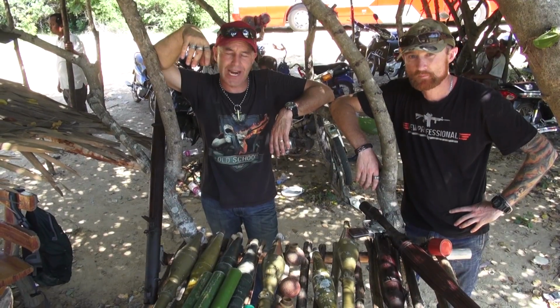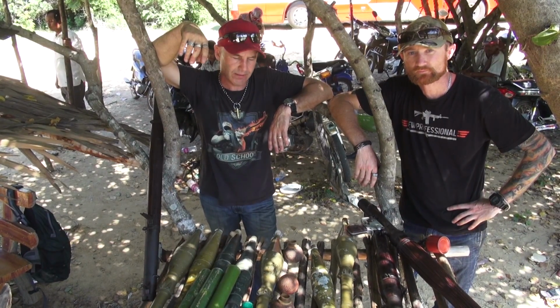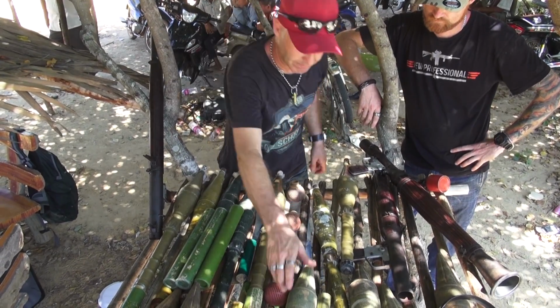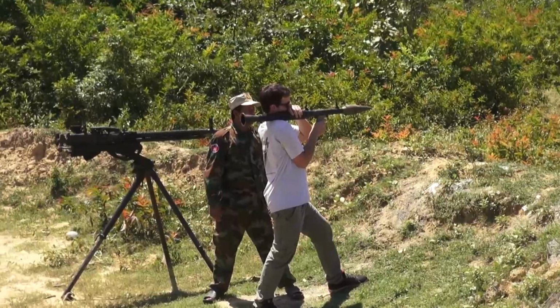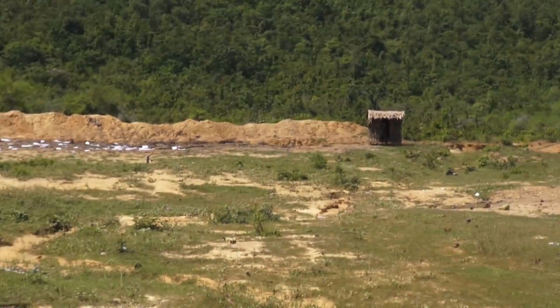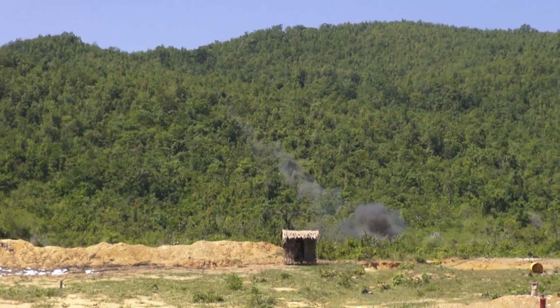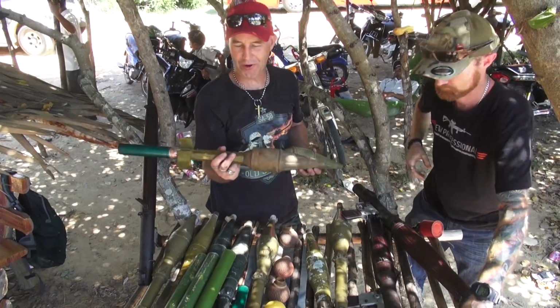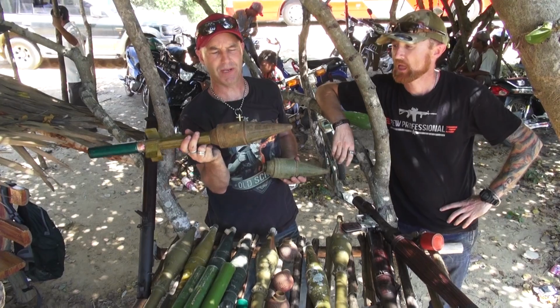So here we come back to the range to shoot the RPGs yet again, and we've shot the B40 plenty of times, which is this fella here. And we've already been firing a few of these today. I mean, I love these B40s.